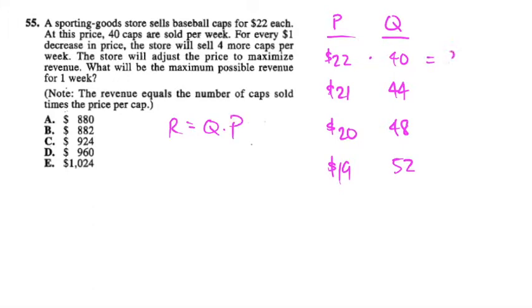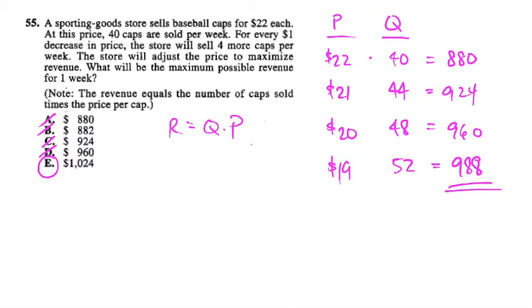22 times 40 is 880. The next one is 924. The next one is 960. The next one is 988. Just from these 4 values, we can eliminate some answer choices. We know that up to now, 988 is our highest revenue. That means A, B, C, and D are not the right answer. The only answer choice that's left is 1024. Notice that isn't the answer that we got, but since 19 times 52 is 988, some other number, maybe 17 or 16, when we have it at that price point, will give us this maximum of 1024.